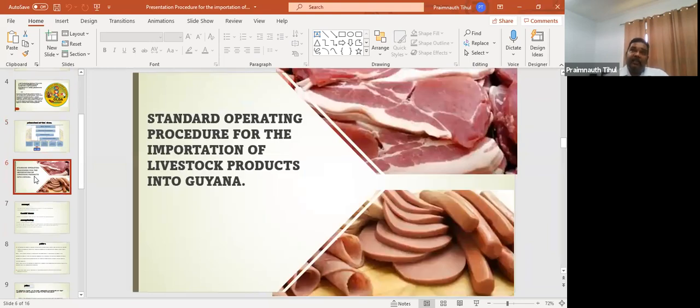So I'll now go into the meat of today's presentation, which has to do with the standard operating procedure for the importation of livestock products into Guyana.